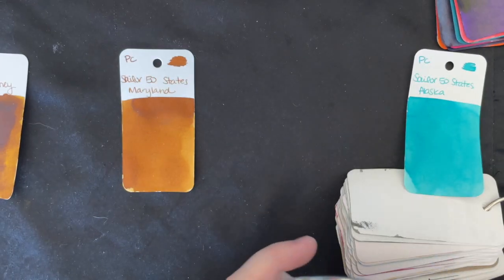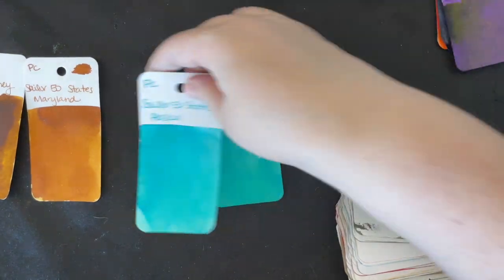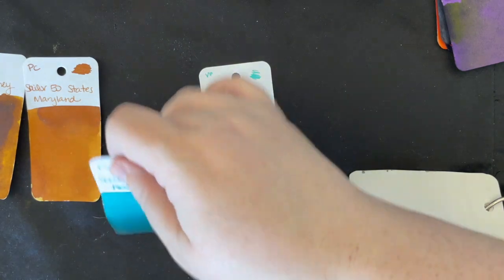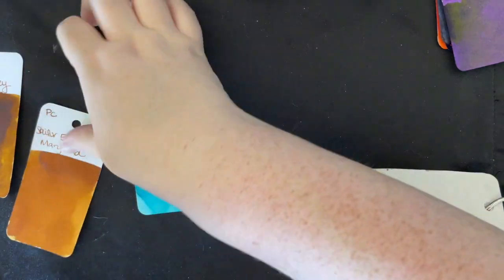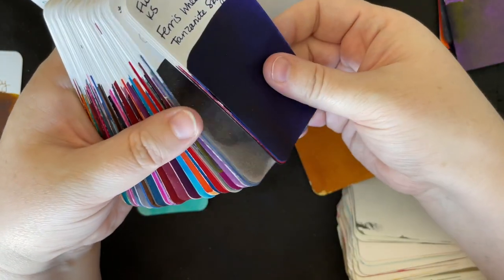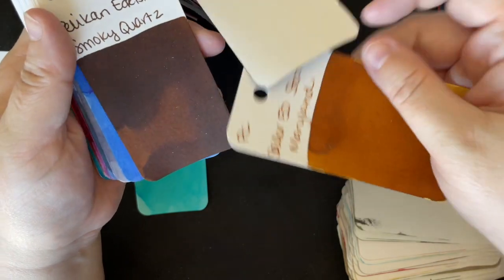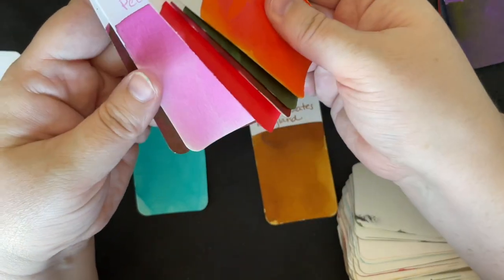And then for those that have standard bindery inks, here's Alaska next to that. It's a little more green. Diamine Ancient Copper. Milky Quartz. Definitely no comparison there. Not even close. Yeah, that's all I got for now.